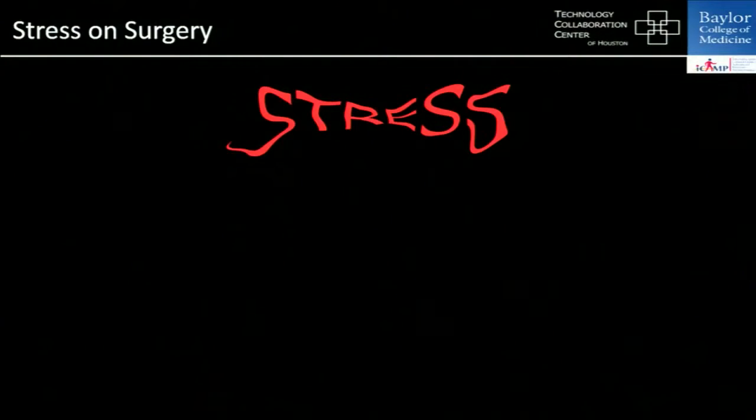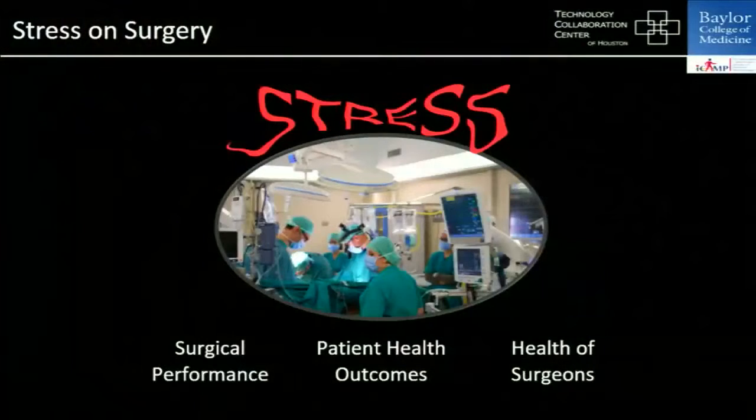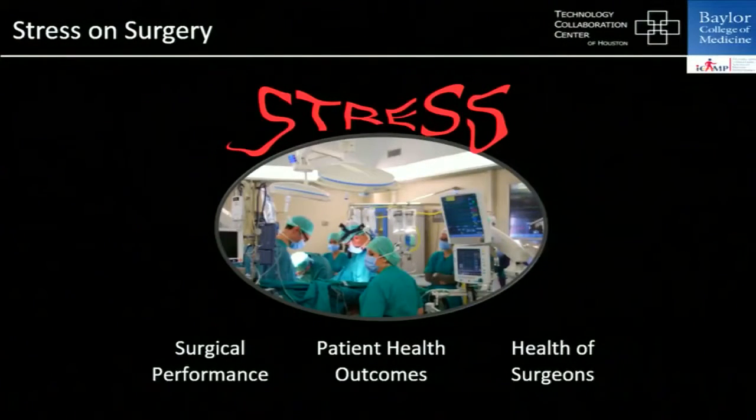Also, I'd like to discuss stress in surgery. We often feel stress during our daily lives. Surgeons, as well as surgical residents, are no exception. Surgical residents experience increased levels of symptoms associated with stress during residency. Laparoscopic surgery training leads to a stressful condition because the procedure requires physically, emotionally, and intellectually perceptual motor challenges. This stress may affect their surgical performance and patient health outcomes, including quality of care, patient safety, and the health of surgeons.